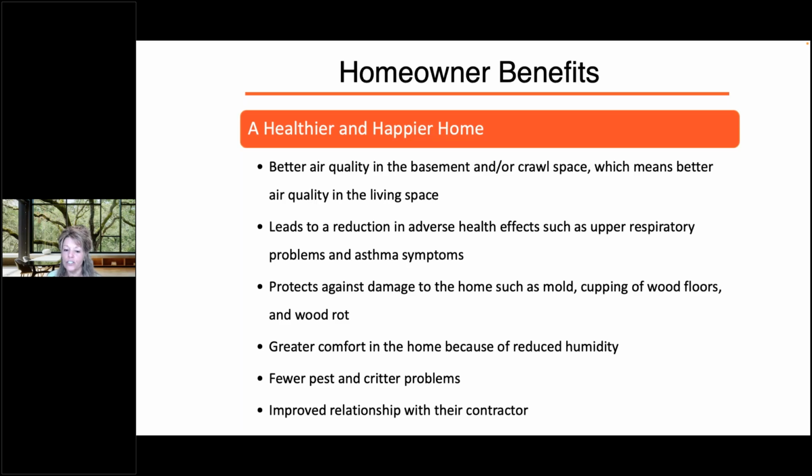So one thing you can do when you are quoting a homeowner is, when you provide them that proposal, say, okay, this is the price if we're here in the next week or two to encapsulate this crawl space.